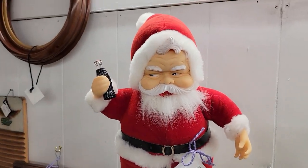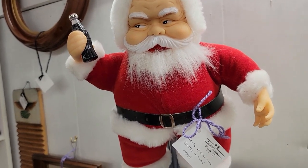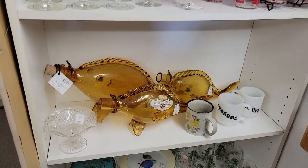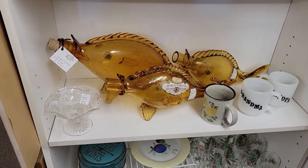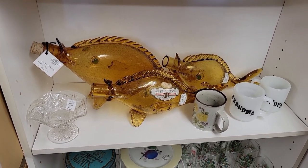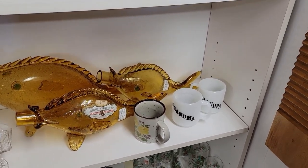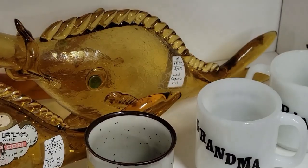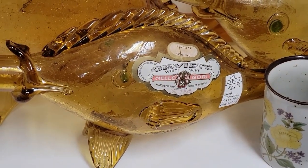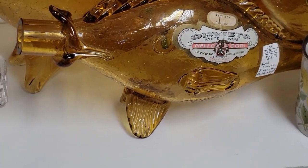Oh, there's an old Santa with a Coke. Cute. 1980s. Wow, look at the fish bottles. $99.95 for the biggest one from the 60s. $59.95 for that one. This one with a label on it probably is what made it more expensive. I don't know.